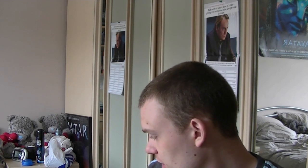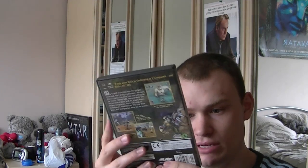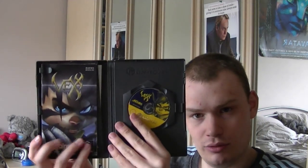And that's all PlayStation 1 stuff, so we'll go to Nintendo GameCube. The only one I got for Nintendo GameCube was Vexx, which looks a bit like a dark version of Ratchet and Clank. Though I don't think it is, but it looks pretty good and it's got a decent rating for it, 8 out of 10. It's all box complete. Oh, this was another Retro Station pickup. I forgot about this one actually.